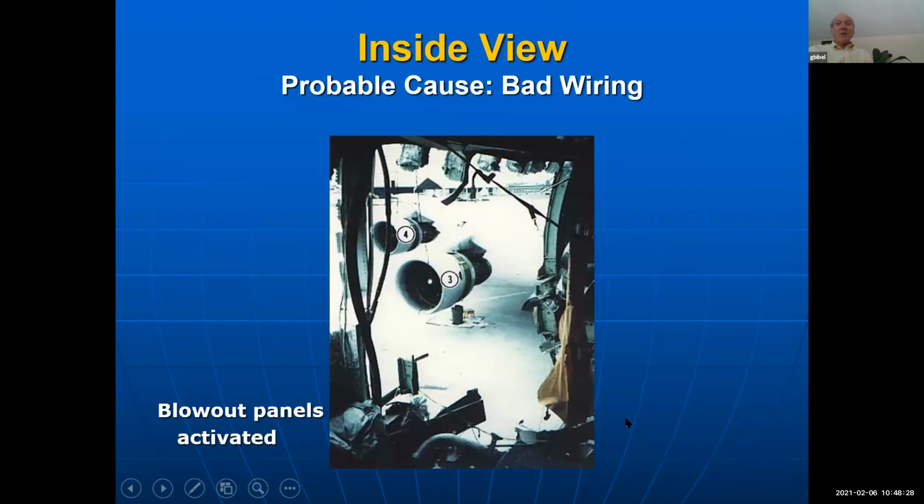And here's a view from the inside. They decided the problem was bad wiring, but the ground crew kind of forced the door shut. He should have noticed it wasn't properly latched. And the blowout panels were activated.